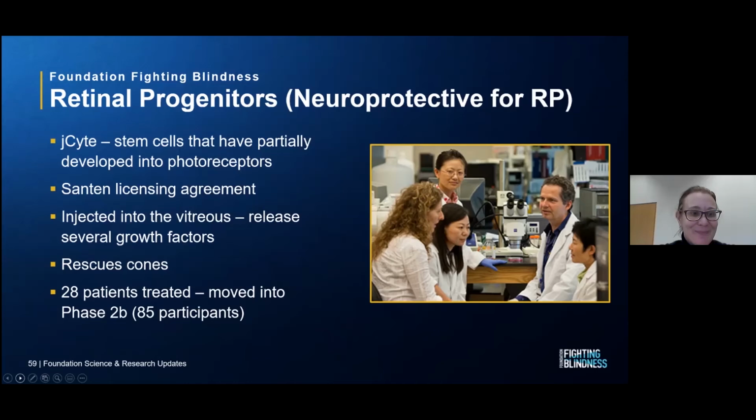And there's a company in the US called GenSight, which a few years ago launched a clinical trial of this approach using its retinal progenitors to try to save vision. So this is going to apply to people who still have vision remaining and are just trying to preserve what they have. So these cells are injected into the vitreous in the middle of the eye. They release proteins or growth factors that are able to keep the retina healthy.